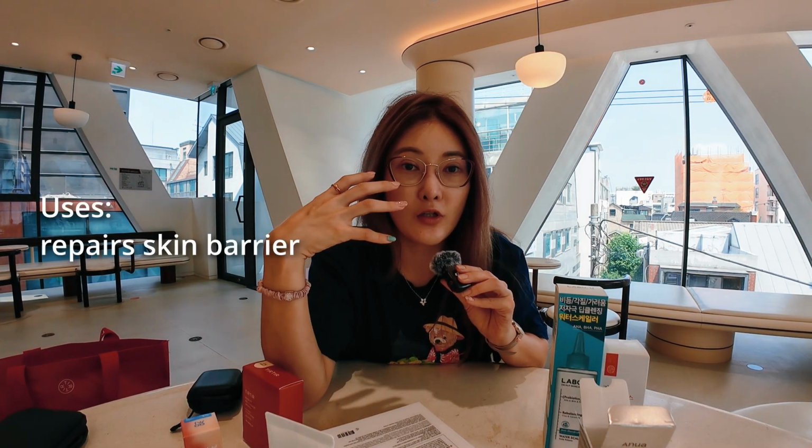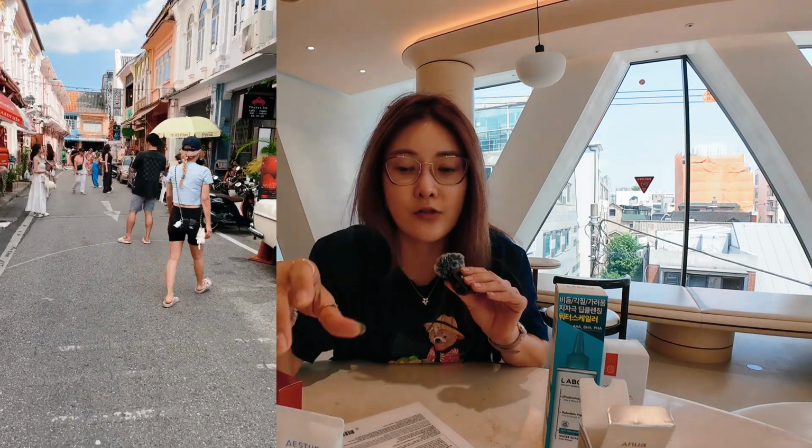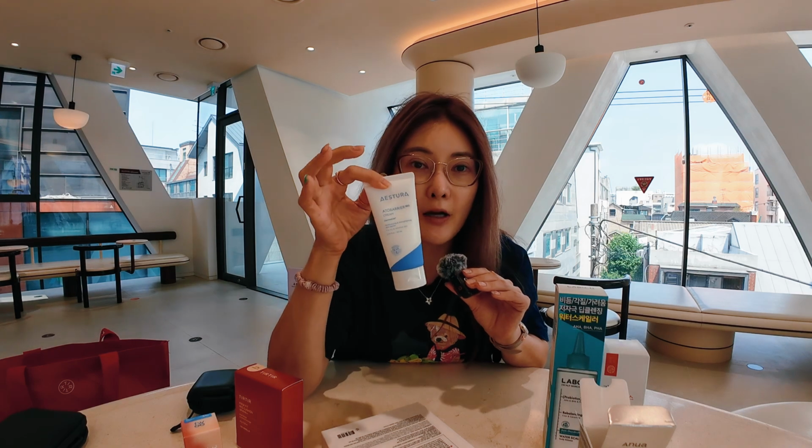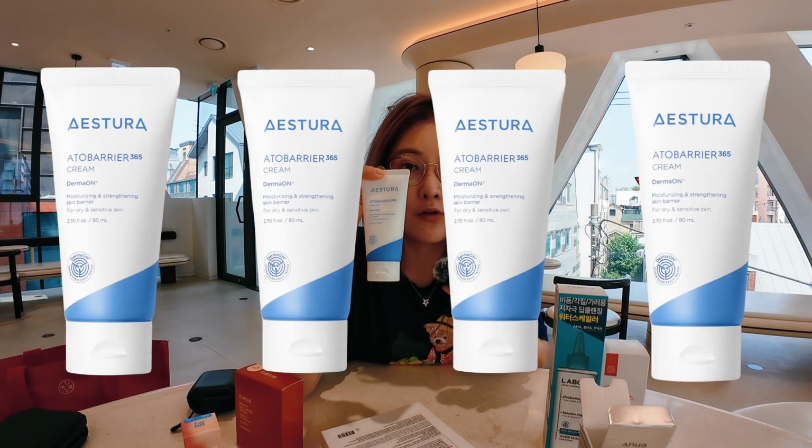And if that's damaged by the sun, by traveling, different temperatures, different water conditions, all of these things, then you are so screwed. There's so much more damage that can happen to your skin. This is my ride or die to help fix that skin barrier. I buy 3 or 4 containers of these whenever I come to Korea.